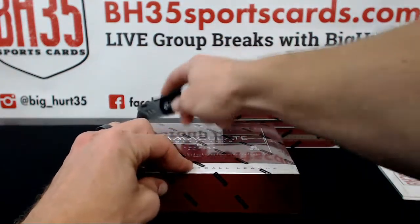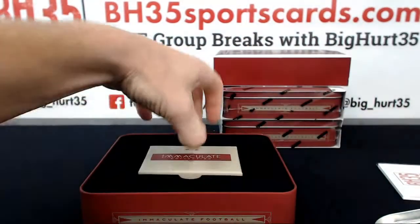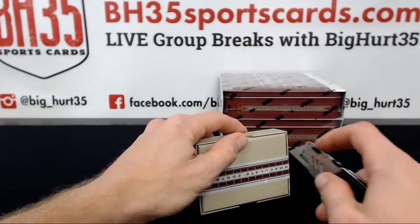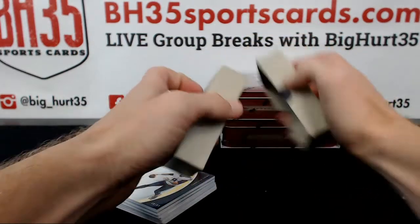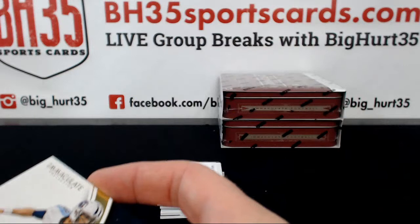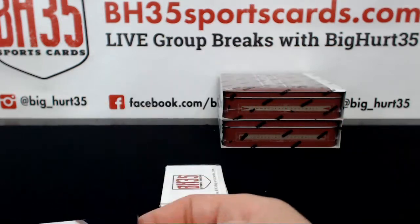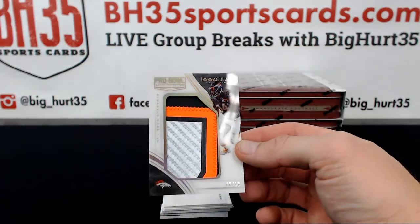All right, let's pick it up. Marcus Mariota to 99. Demarius Thomas, 15/88. Sick. DeMarcus Ware, 6/10, Pro Bowl patch.